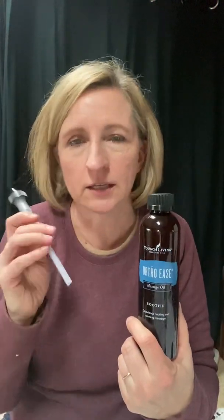And then we got another bottle of Ortho Ease. We were running out of this. And so then it comes with the pump bottle. Really great. It's a carrier oil, has all kinds of really good oils that are good for muscles and joints and things like that. So we like to use this. Lasts us a long time, but it's time to get another bottle, so we did.